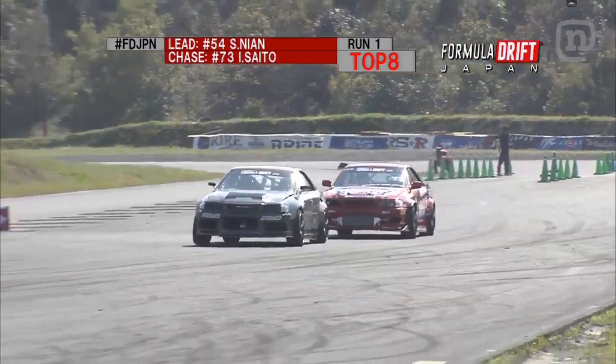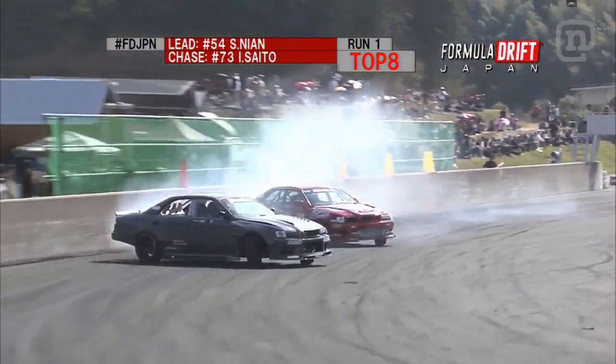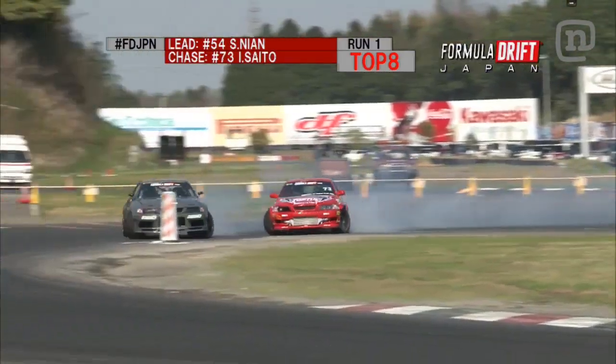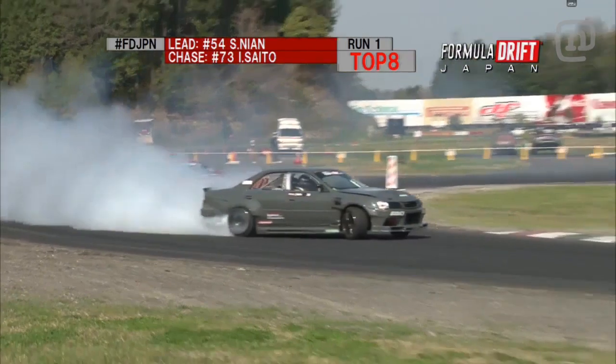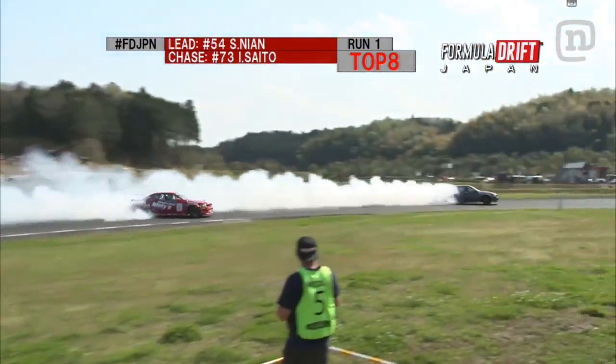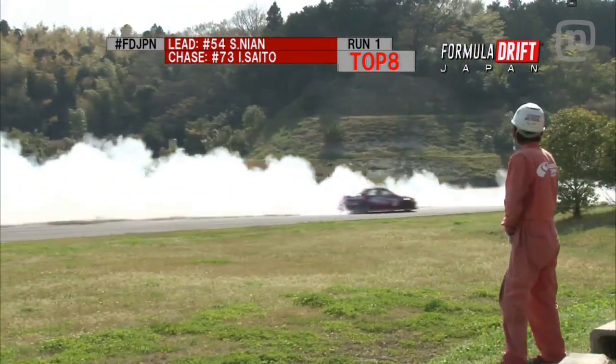Anyway, Shenyang, of course, Saito, here we go. Last battle of the Great 8. Saito knocking out Shenyang's teammate Andy Gray in the previous battle, but seeming to have a little bit of trouble up against Shenyang in this battle.